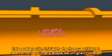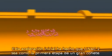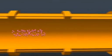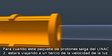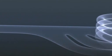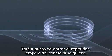This initial acceleration has caused LINAC 2 to be likened to the lumbering first stage of a huge rocket. By the time this packet of protons leaves LINAC 2, it'll be travelling at 1/3 the speed of light. It's about to enter the booster, stage 2 of the rocket if you will.